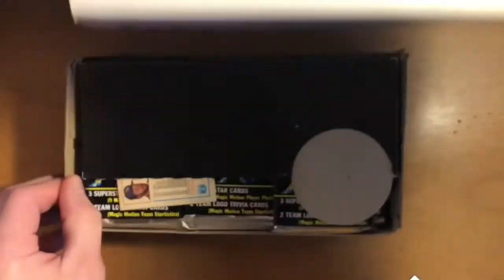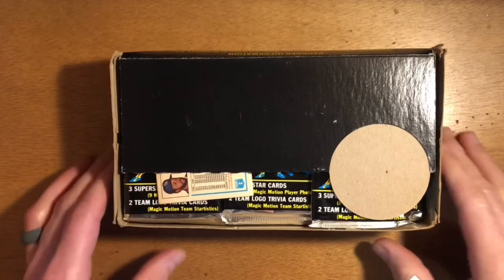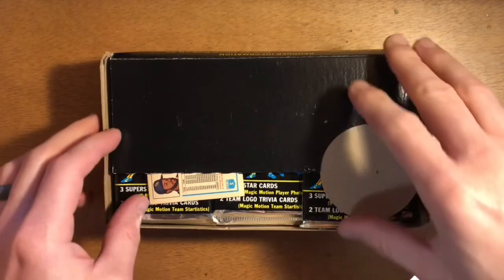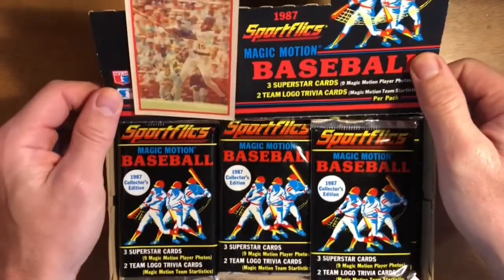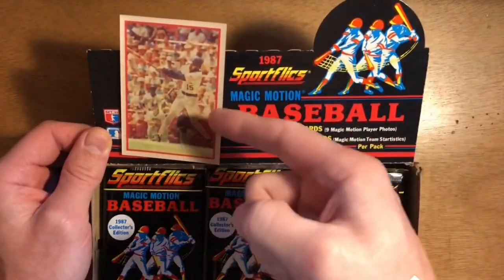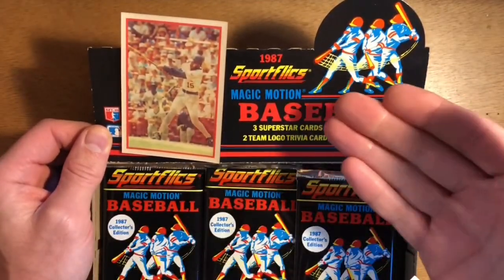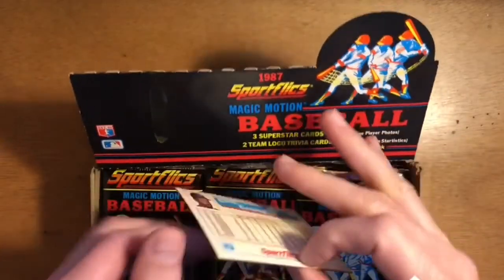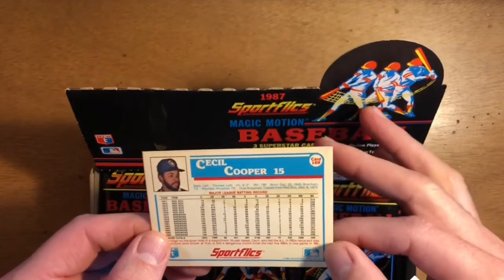Different than other factory sets, it has a slide out box here. So why am I excited to crack these packs? Like I said, I've never cracked open a box of Sportflics before. As a kid, I remember cracking a few packs of Sportflics from 1986 through 1990. I was always interested in and liked the lenticular design. So in the boxes, they have a player card, kind of a promo. I don't know if this was different from each box, if they just stuck a card on here. In this particular box, it looks like the card stuck on here was Cecil Cooper, card number 169.